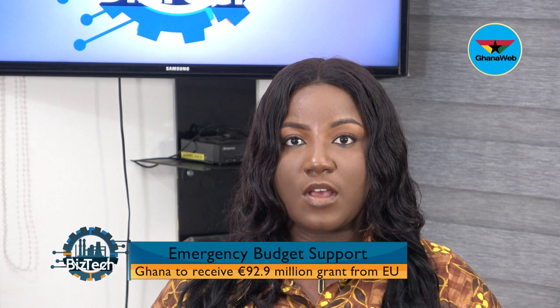Ghana has signed a €92.9 million budget support agreement with the European Union. The agreement, which is in two parts, consists of an €87 million grant intended to support Ghana's emergency response to COVID-19. The EU ambassador to Ghana, Diana Acconcia, speaking at the signing ceremony in Accra on September 30, 2020, explained the support takes keen cognizance of the shortfalls of Ghana's revenue in the wake of the coronavirus pandemic.